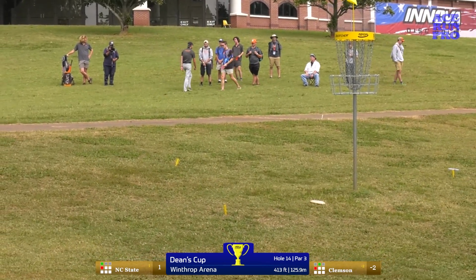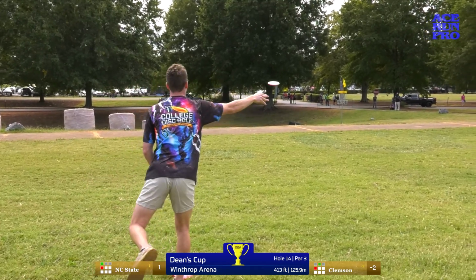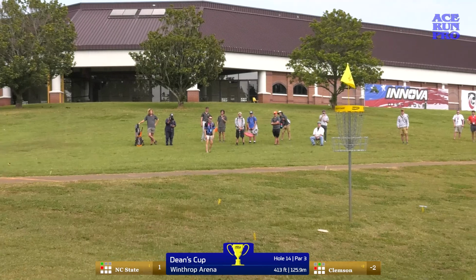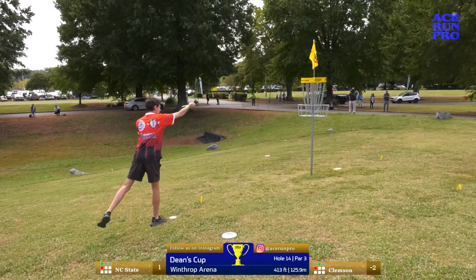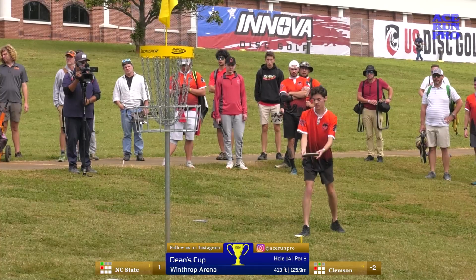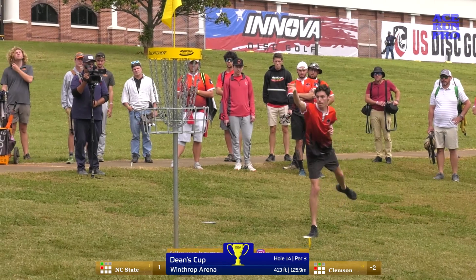Oh, that's green light all day now. Floaty approach. A little low there, but I like the line there out of his hand. NC State looking to get one back here and get back to even.